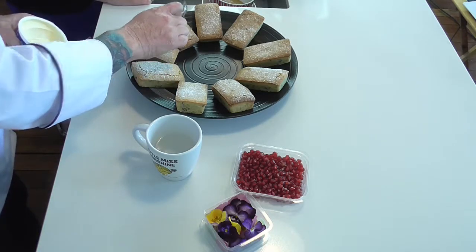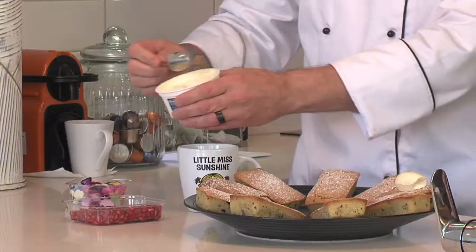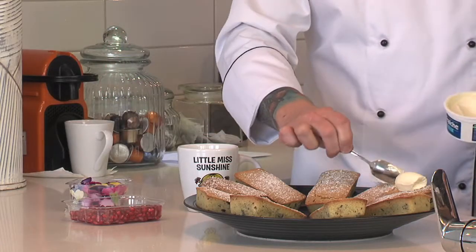Now you can do that with ice cream, you can do it with white chocolate mousse, all sorts of things, but you've got to get the angle of your teaspoon right. So if I was just to put it like that. I was going to say, is it how you hold your tongue? Yeah, no, how you hold your mouth? That's how you hold your teaspoon. Excellent. And I'm just going to put that on.